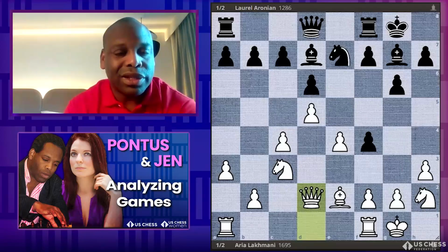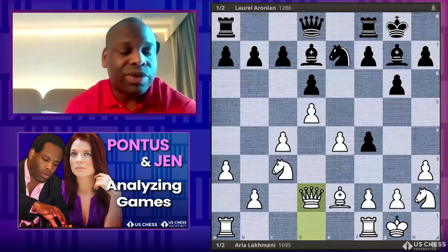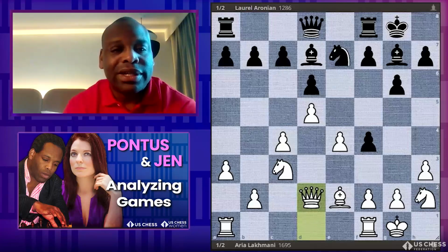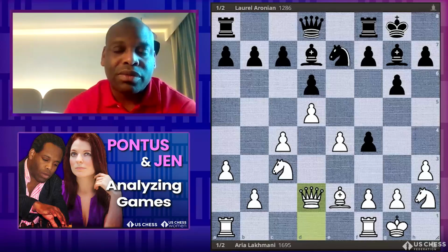Black's position, the dark square bishop on g7 is perfect. The light squared one on d7 is also quite good, as good as it can be, because it doesn't have any good diagonals. This is the only one it has. But you're missing the queen and then perhaps some rook. And in order to get that, you need to get your knight to e5. That's like the key of the position.